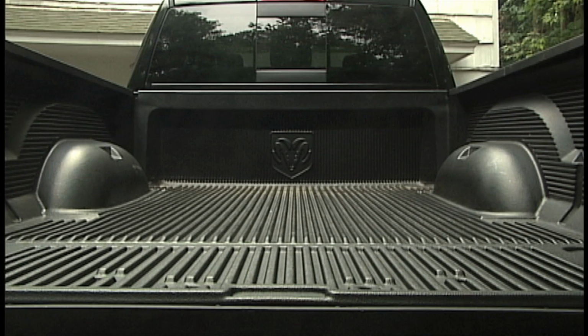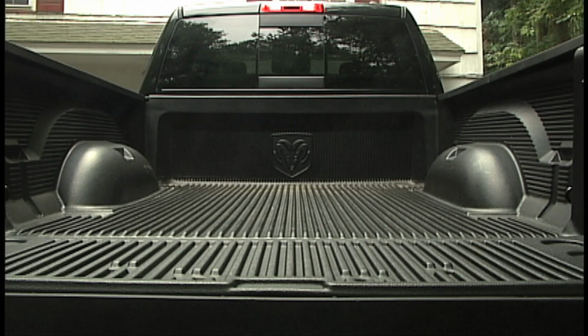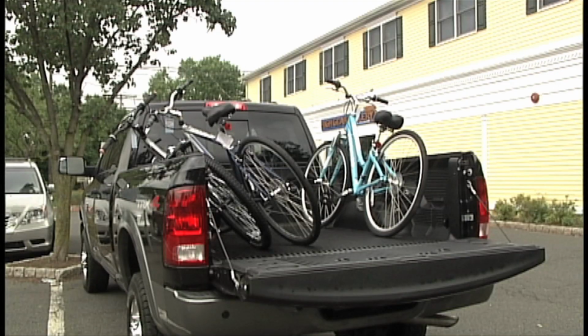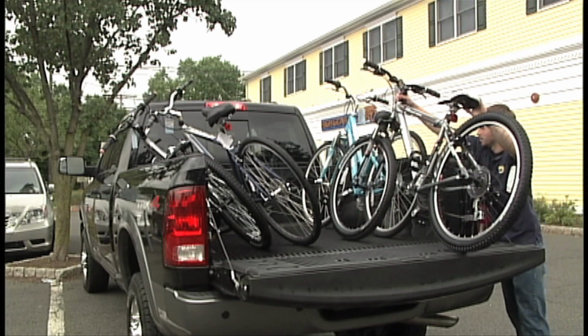We looked at the bed and thought, hey, we could just throw 4 mountain bikes back there and head for the hills. Not so fast, Sherlock. Nick Burton from High Gear Cyclery in Milburn, New Jersey says, while you can just throw the bikes in the bed and take off, it's a really bad idea. The bikes need to be as secure as possible in order for them not to damage each other.